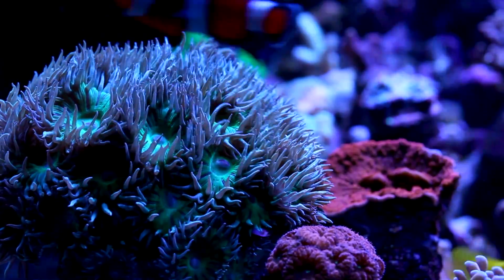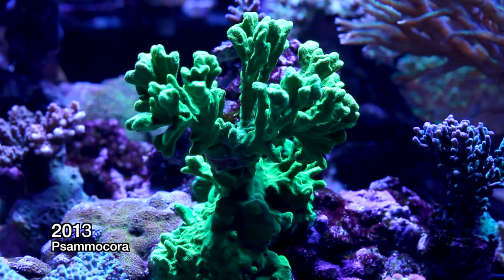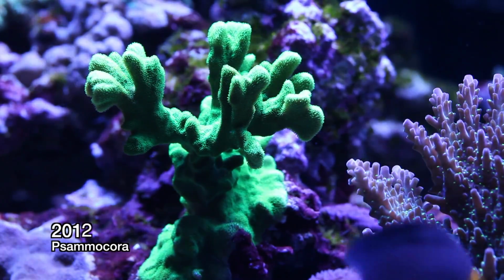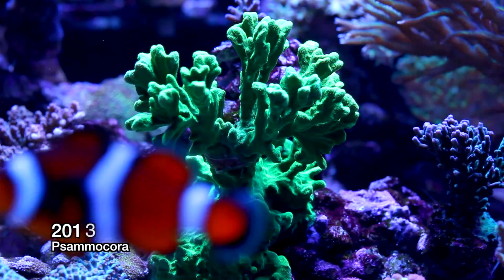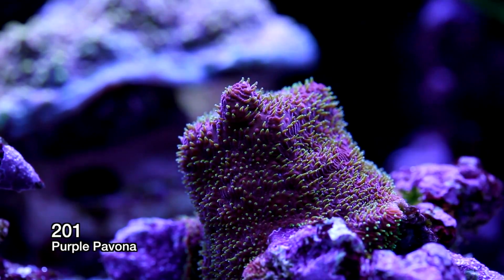In this tank, it's clear that some of the corals grew considerably. The SPS stick out in this regard. Take this Samacora for example. It looks like it's put on about 40% more mass. This Pavona is another fast-growing SPS.